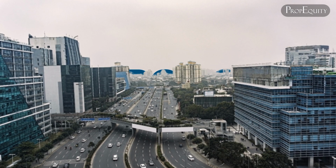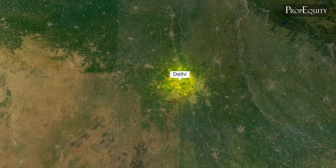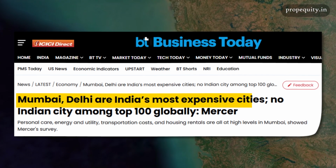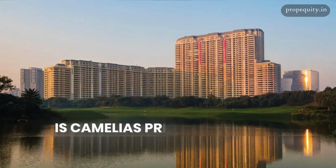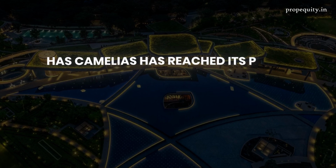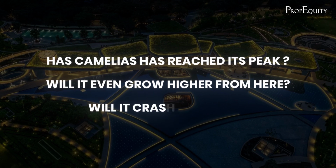Isn't it unbelievable? A city which was just 25 years old has become more expensive than Delhi and Mumbai, which are considered amongst the top 15 most expensive cities in the world. Today, everyone is talking about this deal and wondering, is Camellias pricing a bubble, or has Camellias reached its peak, or will it even grow higher from here? Or will it crash and burn? We would request you to stay right till the end of this video to know the answer to this multi-million dollar question.